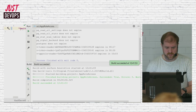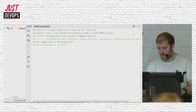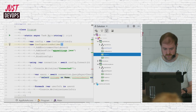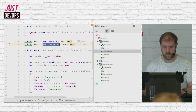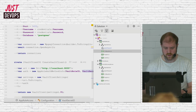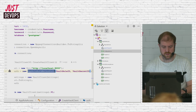So the only difference in this, go away. No. Oh my god, I love software development. Yeah, the only difference in this application is literally that we're reading some environment variables, and then in our connect function call here, we have the role ID and the secret ID which are coming from those 2 environment variables, and we're using those down here to talk to Vault. So rather than passing in the Vault root token, we're now using AppRole authentication methods.